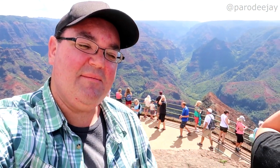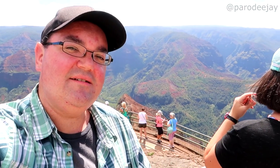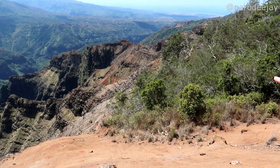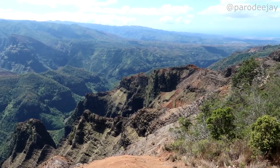Canyon spin. I don't know if I've ever had a canyon spin before. I haven't. Here's where they keep their D's at the canyon. Good to know. A little bit more basking. There's a helicopter. I guess they do tours over the valley.